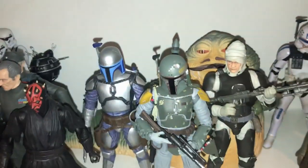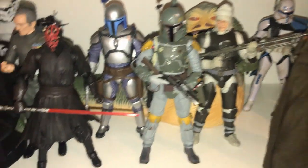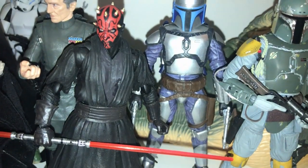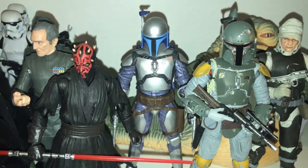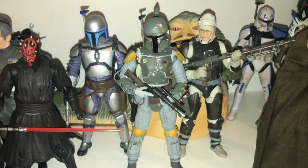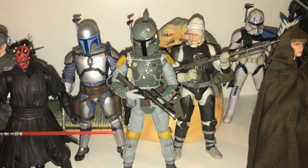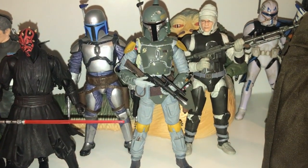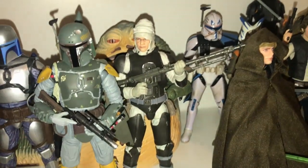Legend. We have the Black Series Jango Fett. I think I scrubbed away some of the weird scuff marks he came with. I wanted him to look a bit more pristine because he looks quite clean in the movie. And then we have the Mafex Boba Fett Empire Strikes Back version. Fantastic figure. He looks incredible. And the Black Series Dengar.